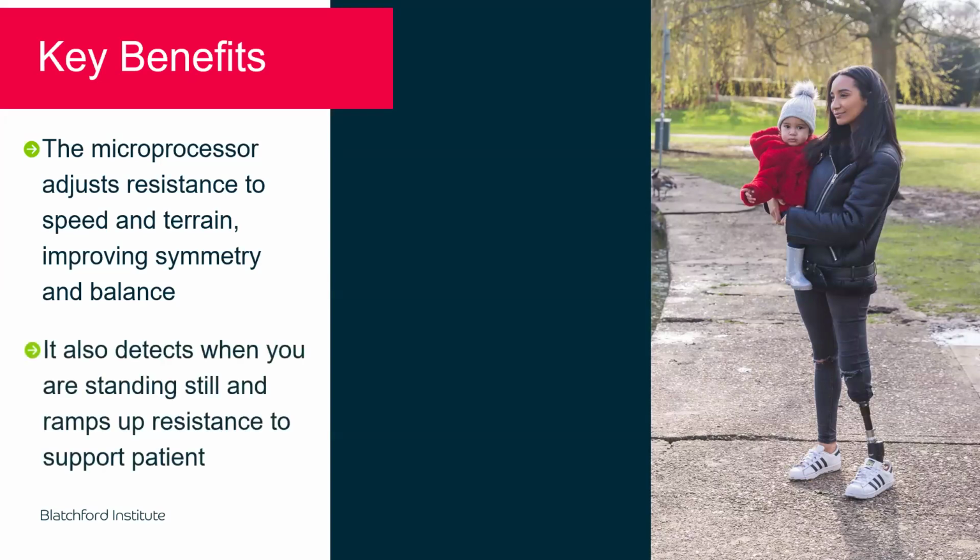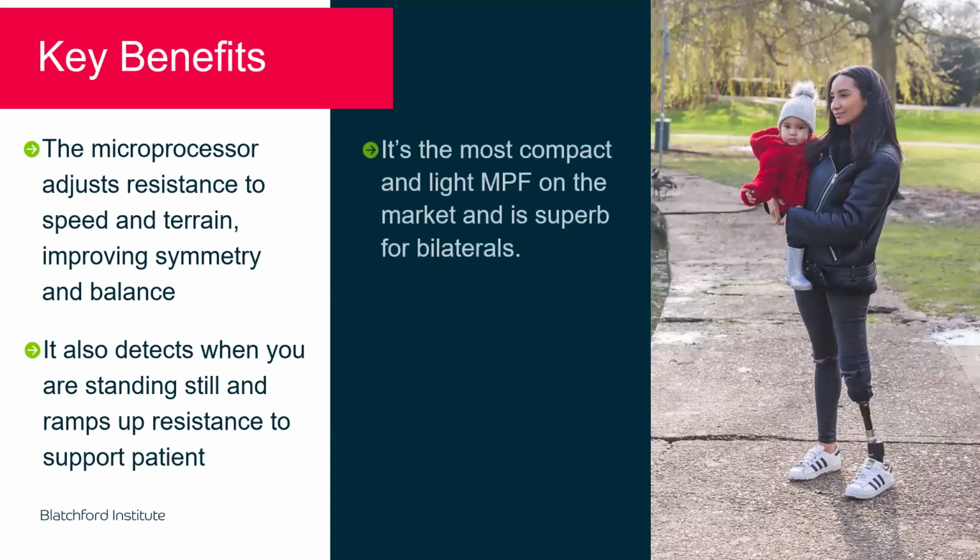So it detects when you're standing still, it detects for ramps and hills, and it will adapt those hydraulic resistances. So when you stop walking, it actually ramps up that resistance, both the plantar flexion and dorsiflexion, giving great support. And that's why it's also a great foot for bilateral patients, because it adapts to terrain well, but when you stop walking, it stiffens up, giving them support. It is the most compact and light microprocessor feet.